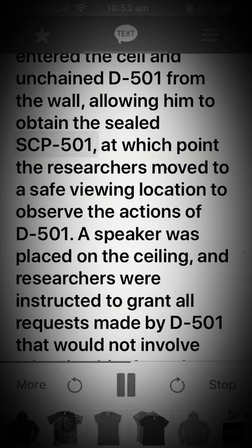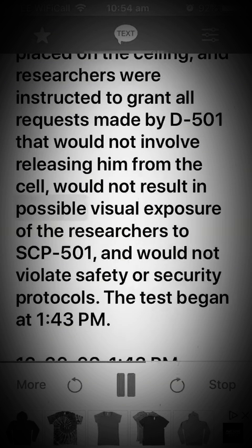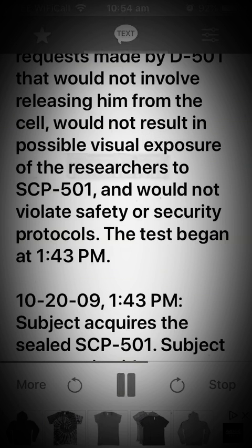Researchers then re-entered the cell and unchained D-501 from the wall, allowing him to obtain the sealed SCP-501, at which point the researchers moved to a safe viewing location to observe the actions of D-501. A speaker was placed on the ceiling, and researchers were instructed to grant all requests made by D-501 that would not involve releasing him from the cell, would not result in possible visual exposure of the researchers to SCP-501, and would not violate safety or security protocols.